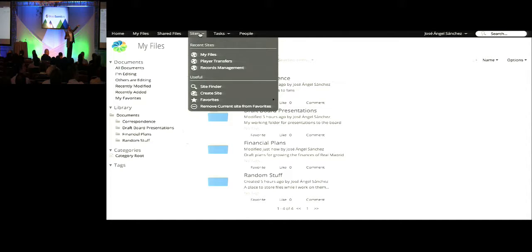Shared files is just a scratch area where you can share files. I like this idea of the recent sites. Again, when you're working on projects, typically you're going to be visiting the same sites on an ongoing basis. Alfresco now remembers the last few sites that you've worked on. So rather than you having to remember where those sites were, they're automatically added to your list.